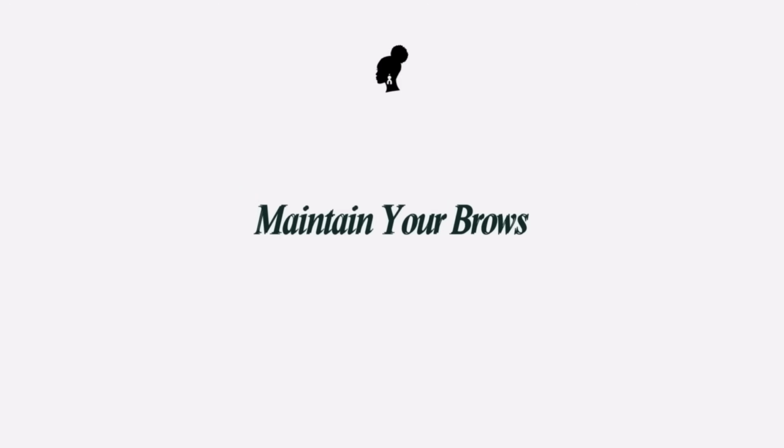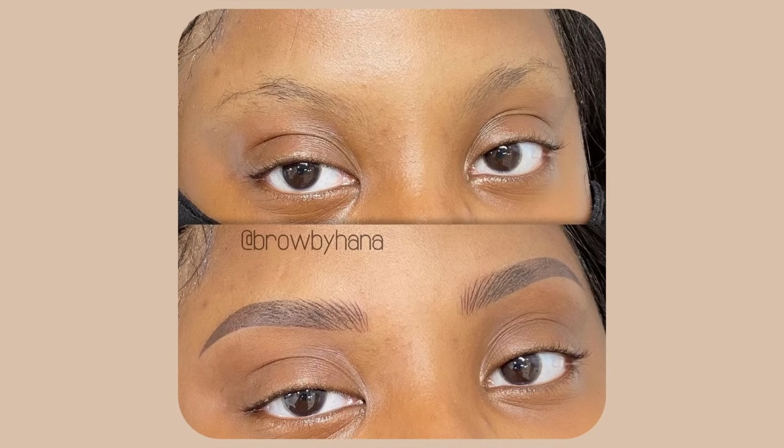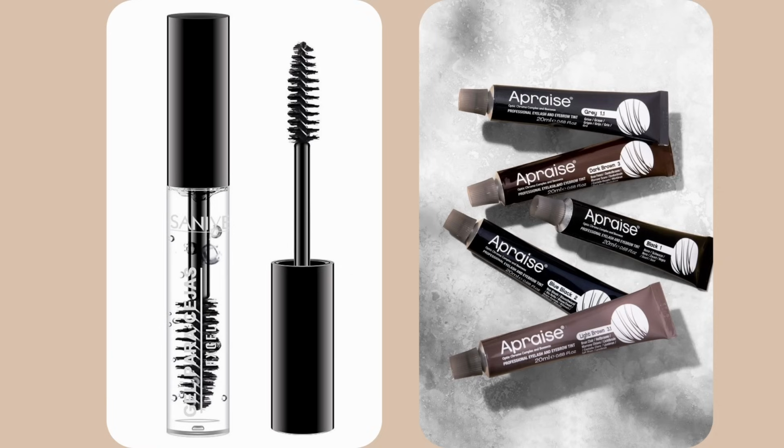Number 10, maintain your brows, because well-groomed brows have a way of framing and elevating the face. That is why everybody is getting their brows microbladed. It is that important. And beyond just trimming and shaping them, you want to invest in an eyebrow tint and eyebrow gel. You can use the tint to add a bit more color to your eyebrows, and then you can use the gel to tame your eyebrows, especially if they're those ones that just go in every direction. That way they won't look bushy.